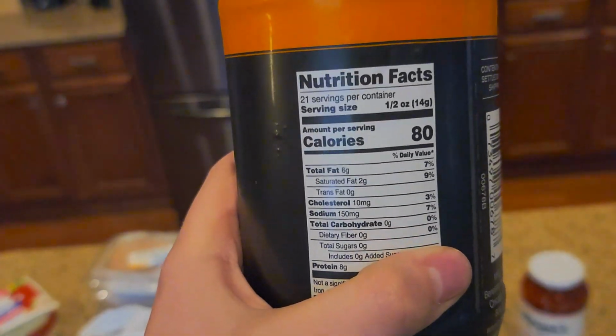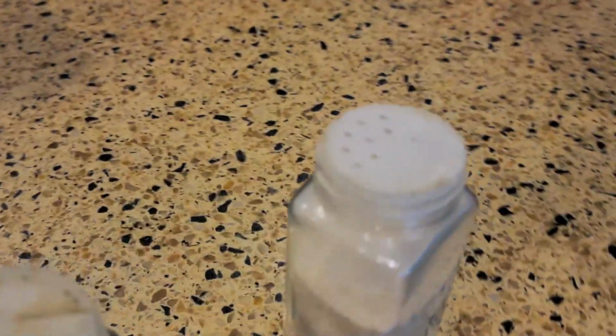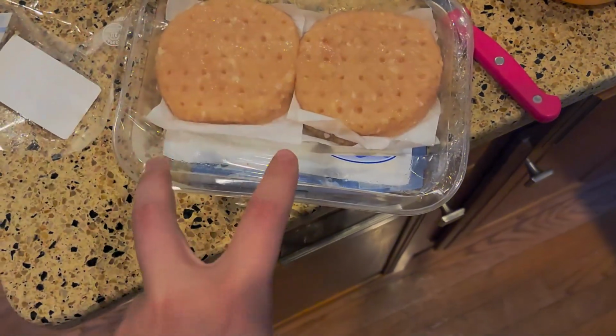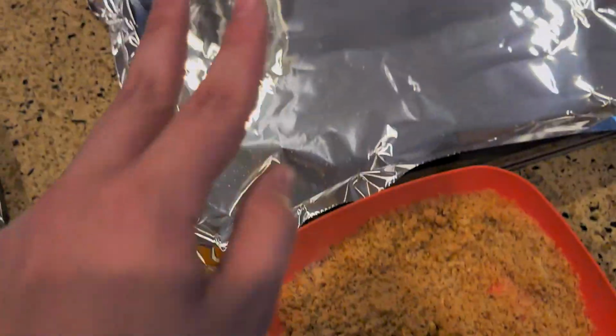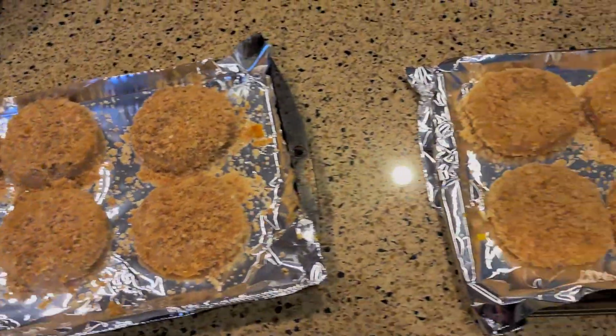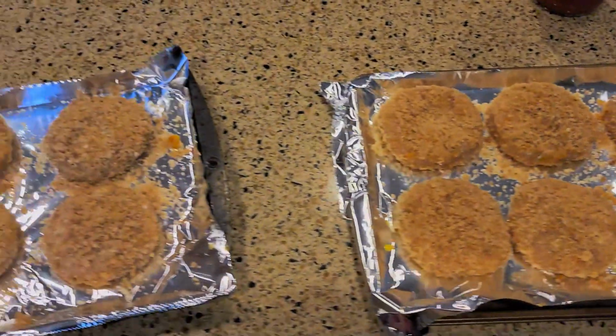And as you can see, just like the chicken, this is also 0 carbs. And I basically just put in there a bunch of Italian seasoning, and that is garlic salt to make it taste more Italian-like. Now we're gonna take all the chicken patties, dip them in the egg so that the panko sticks, and then put them on the pan, and then we'll go to the next step. And look at those beautiful breaded looking chicken patties right there, baby.